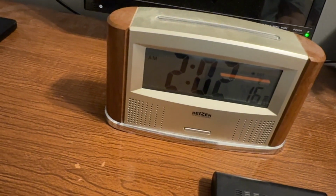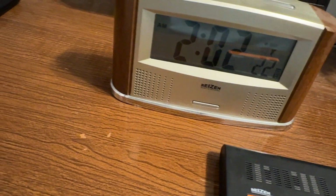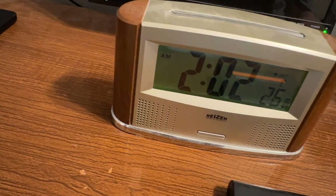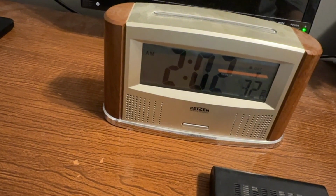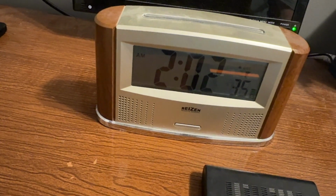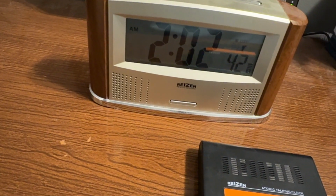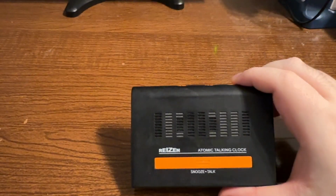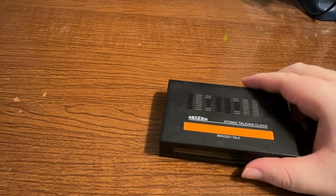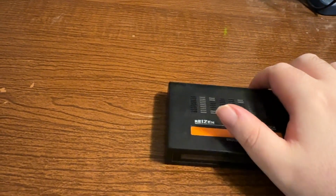But Reizen also made, apparently, two other talking atomic alarm clocks that used the same voice as this one. They made a talking atomic clock without a thermometer, and I would imagine that was their first one, as the voice prompts were a little bit different. So that one is actually one I had a long time ago. I don't anymore, though. And they also made, based on the one without a thermometer, a very small talking travel atomic alarm clock. And that's what we're here to take a look at in this video. So let's get right into it.